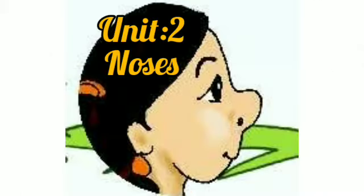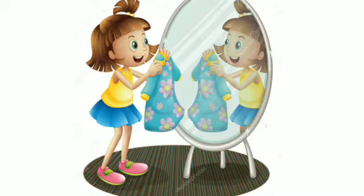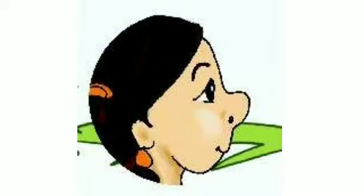Today let us learn the new poem from the second unit, chapter 3, Noses. Moving on to the poem Noses, first of all, I will read it out for all of you. Children, when you look at your nose in the mirror, do you find your nose very funny? Yes, we find it very funny because it sticks out from our face. It is very funny. Right?